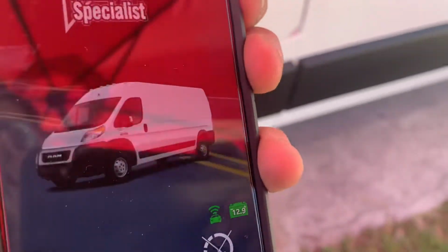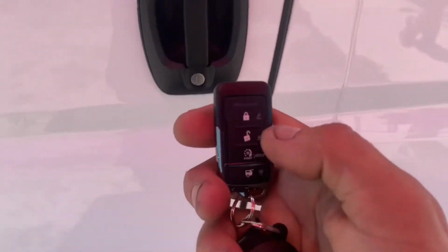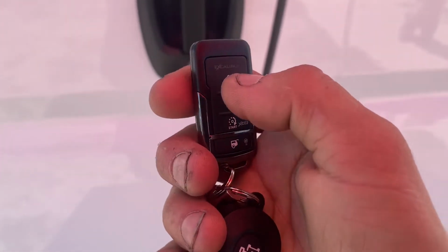Then I'll show you, it comes with the remote control that you can arm it from here. Locks your doors. Disarms it, unlocks your doors. It's got a panic button. If you hold the button down, you can fire the alarm off.